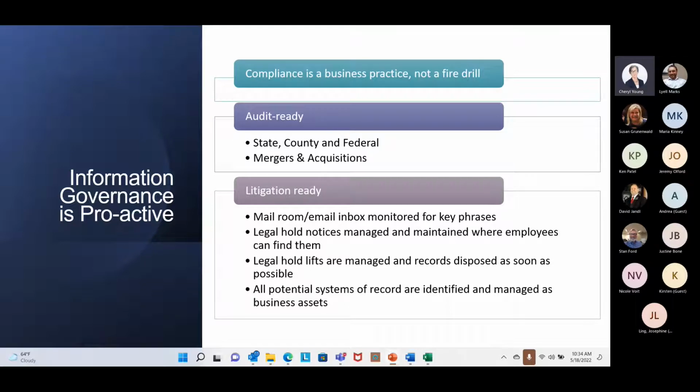And then litigation ready. There are tools out there that allow you to monitor emails that come in for key phrases like claim, "I'm going to sue you," or "I fell," or those things that would pertain to your type of business, because you will get pushback from employees saying that's my email, that's my mail, and it's not. It's the company's mail and the company's email, and you have the right to go in and monitor what's coming in.